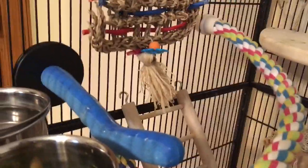And then right next to the food bowl we have this blue perch, which is actually a nail trimming perch. It's got a smooth top as to not irritate their feet, and some grit on the sides to keep their nails worn down. Next we have this rope perch that connects the front and back of the cage. This is where she usually sleeps, and she uses it quite often.